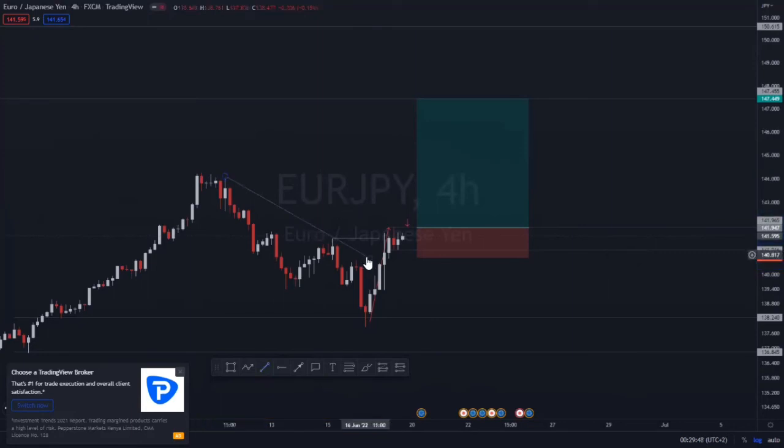You know what I mean? The flag is confirmed. Everything is confirmed. This trade has been given to you on a silver platter by the banks. So do take advantage of it, but before taking advantage of it, make sure that you have the necessary confirmations at your disposal. So that's what I see on EURJPY. Let's move on to another pair.